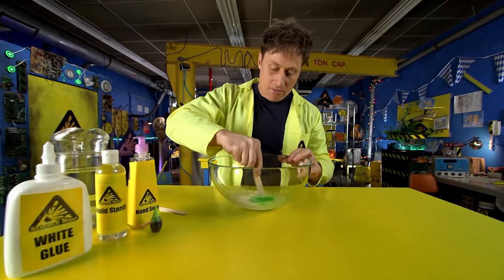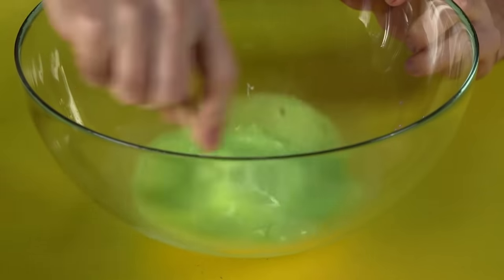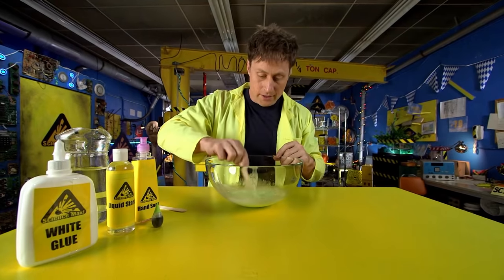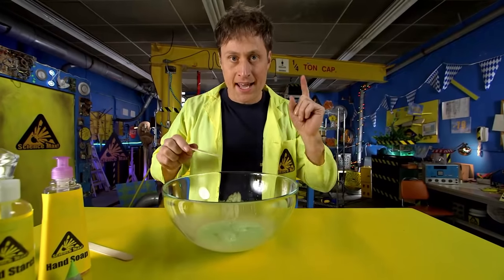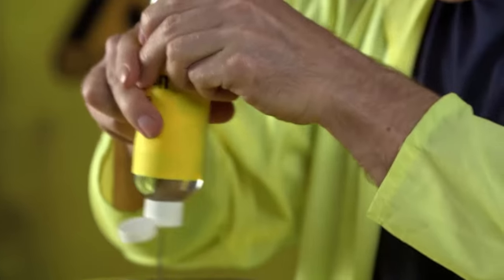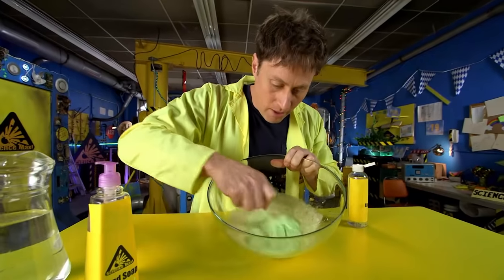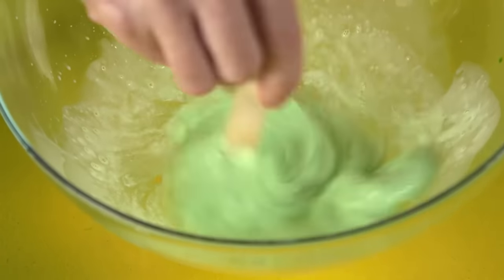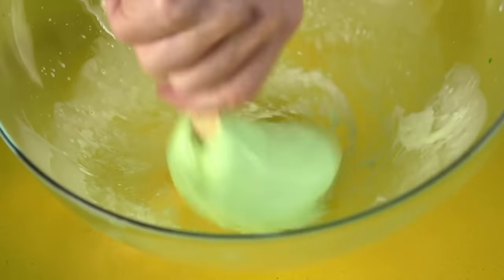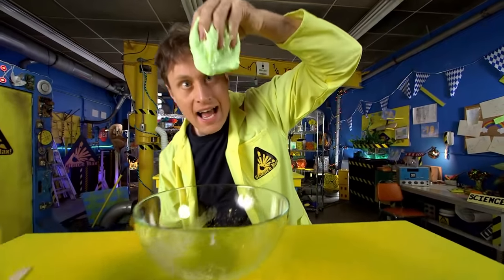And then you want to start mixing that up till you get the right kind of consistency. That means make sure the glue and the water are equally mixed up. Good. And now we're ready to make it an actual slime by bonding the polymers together by adding liquid starch. Very good. And you want to mix it up. When you add the liquid starch, it starts to bond the chains of molecules together, changing it from a liquid to a slime. It's coming along. And there you go. Slime.